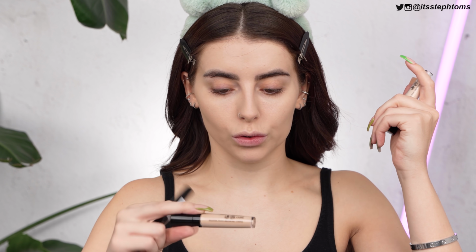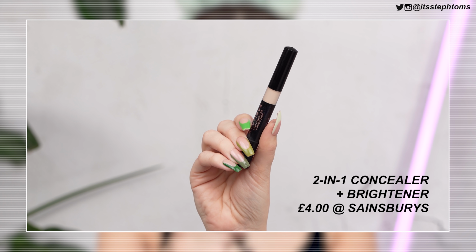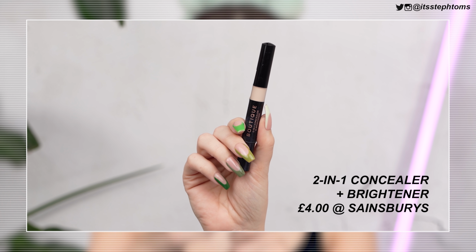I got light and then I also got medium. That was anticlimactic, I thought it was gonna be like a fun name or something. But then I also got this one called the 2-in-1 Concealer and Brightener, in the shade light. So I think I'll probably start off with this one because I feel like it's gonna be less coverage.